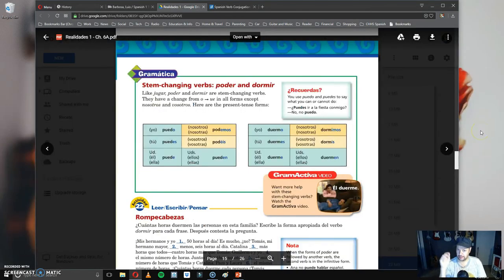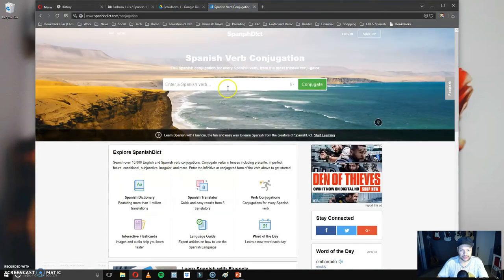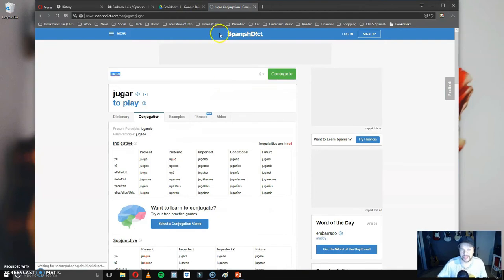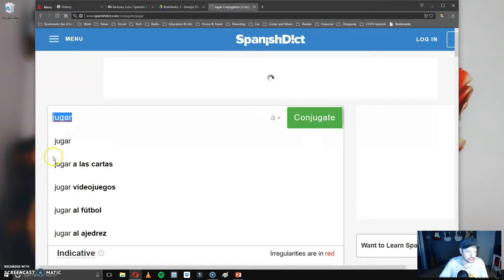Finally, the last grammar lesson in chapter 6A is something called poder and dormir. This is on page 284. Ladies and gentlemen, if you remember working with the verb jugar and changing it around, aka conjugating jugar in the present tense, let's go to this website because it's always a great website to go to, SpanishDict.com, for all of your conjugation and translation needs. Okay, so let's review the verb jugar, shall we?